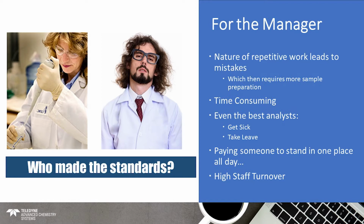And it becomes this question, well, who made the standards? Oh, well, Johnny made them. Oh man, Johnny's not supposed to make these. I've been in labs where the head chemist or somebody hears, oh, that guy made them, and they say, just immediately remake them. We're not even going to try and use the standards he prepared. It's not worth the time, right?